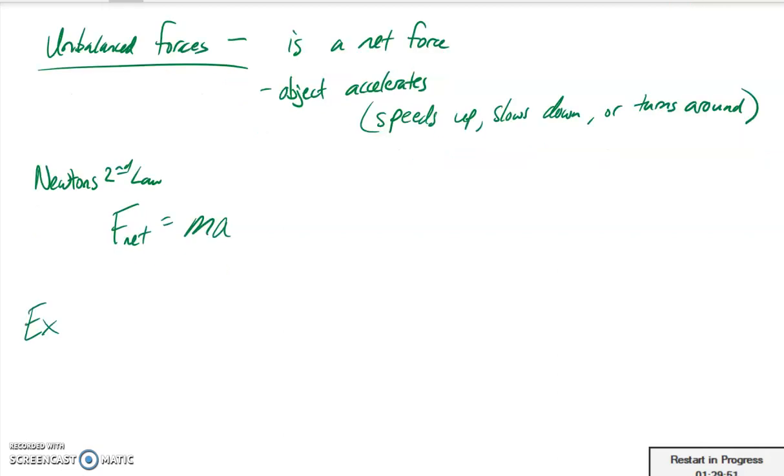Let's look at an example. Let's say you've got a 2 kilogram object here. You've got 4 newtons pulling to the right. You've got, let's say, 2 newtons pulling to the left. And I want to know what's the acceleration of this object.